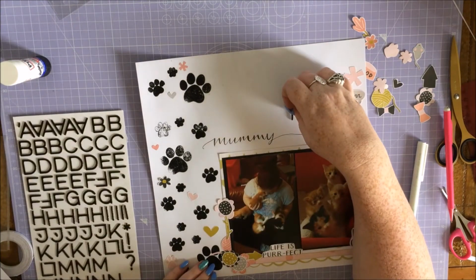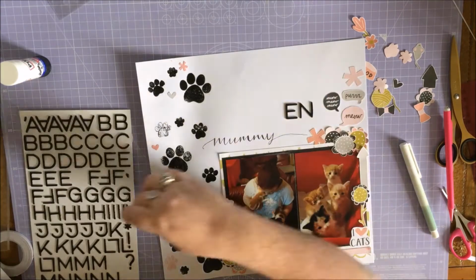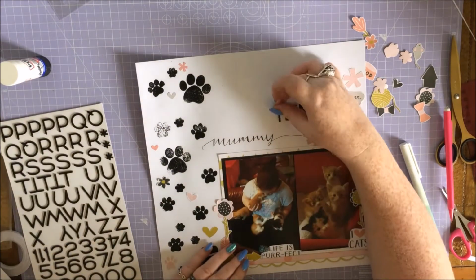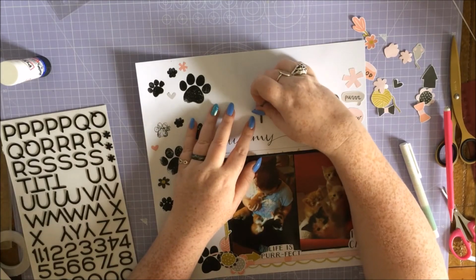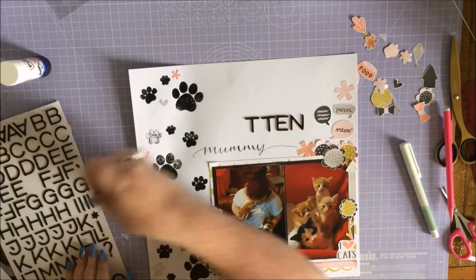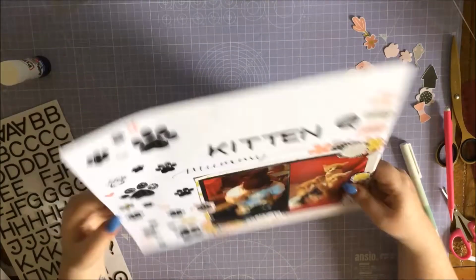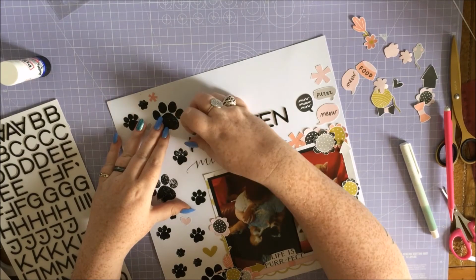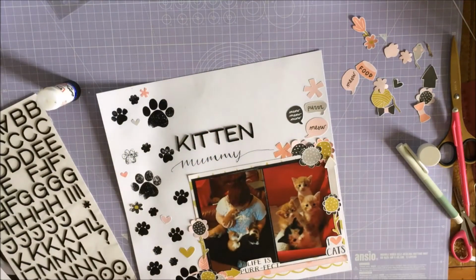I used a thin gel pen, a 0.38mm, one of the Kiki K ones. I just used that because it was to hand, really. Any 0.38 or fine tip gel pen would do the job. Those black alphas, I think they're just some standard American craft stickers. They're not from any particular collection. And I did move that across because I thought it would look better if it lined up with the mummy.